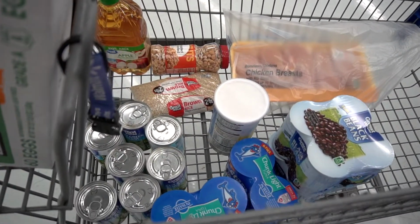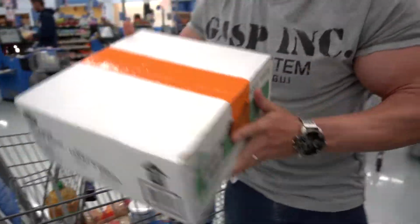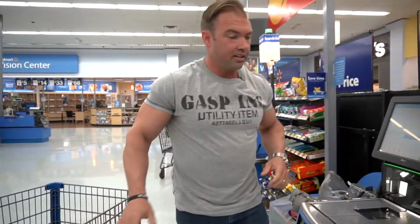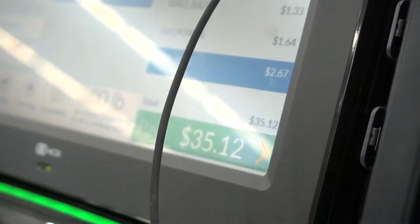I may come out of this a millionaire. You know, I try to be pretty budget conscious. I probably spend $100 a week on groceries, but I mean, this is gonna get me down to less than half of that. All right, $30 and only a couple items left. I think we're gonna make it. Last but certainly not least, there we go.